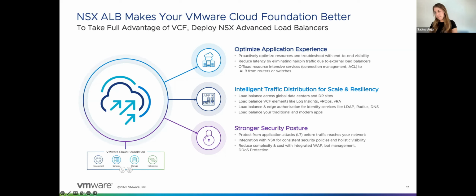Think of your favorite media environment. Think of how you watch your favorite TV show. That actually goes through very, very large load balancing services. This is how you present applications to the rest of the world. And in the case of enterprise environments, this is how you present applications to your users.